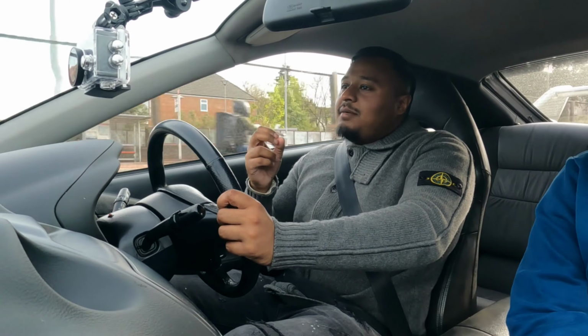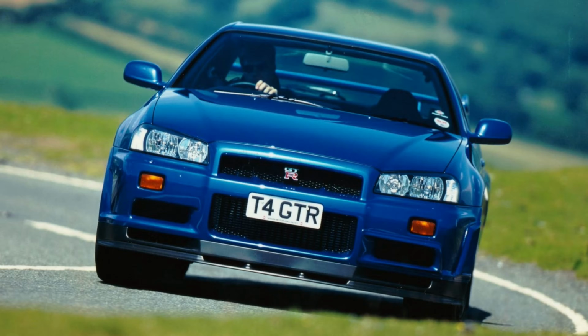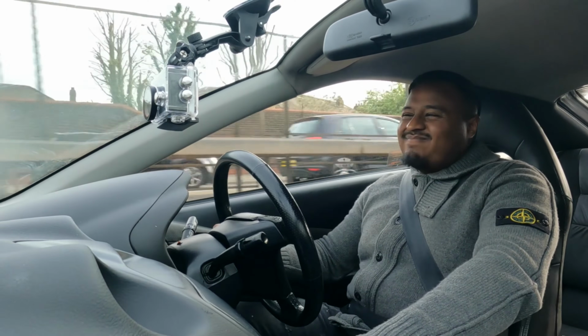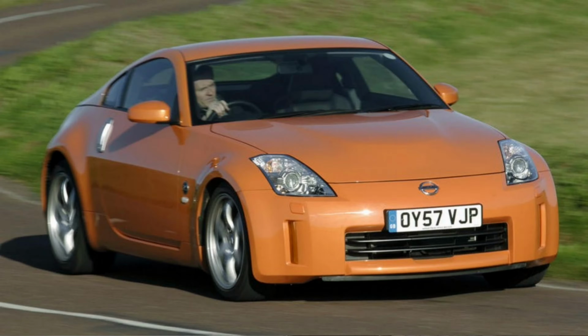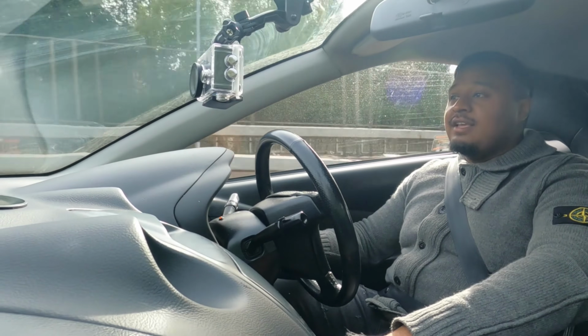for me, because when I think about JDM cars, we think of the R34 Skyline GTR, we think about the Toyota Supra, and this is just a 1.8, and you just think to yourself, nah, forget about it, Celica. I mean, even a 350Z will come into your brain before one of these. But I'm very, very surprised at the way this car feels.